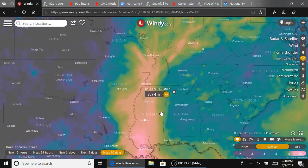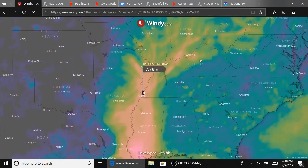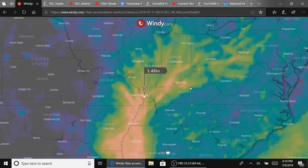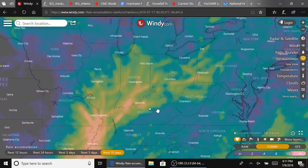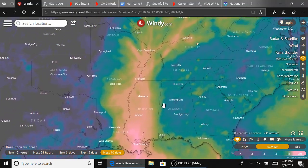But you see how far it goes up north. 7 inches for Jackson, Grunda 6, Memphis 9 inches. Wow, that's a lot of rain. Paducah, that is somewhere in here, it could be 1 to 3 inches. Louisville, 4 inches of rain. Indianapolis, about 3 inches of rain. So it keeps on going. You can see it ends up at Pittsburgh there for the next 10 days. But things can change with rainfall totals.